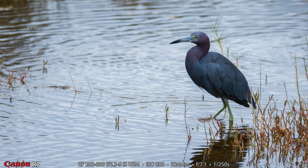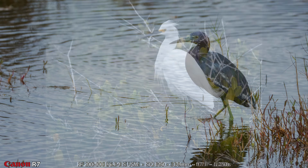Heather just got some pictures, and I might have two of glossy ibis and a little blue heron. And then I also continue to work on the snowy egret. I was the only one who got a little blue heron picture today. I just love these birds. Look at the beautiful colors. I love the blue, and then it fades to purple on its neck, and it has some interesting looking eyes.